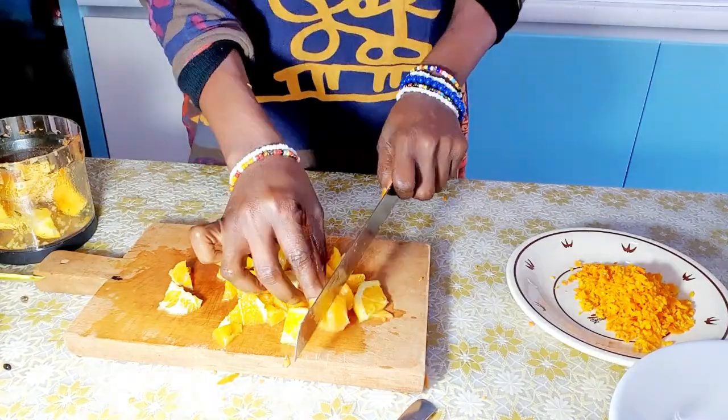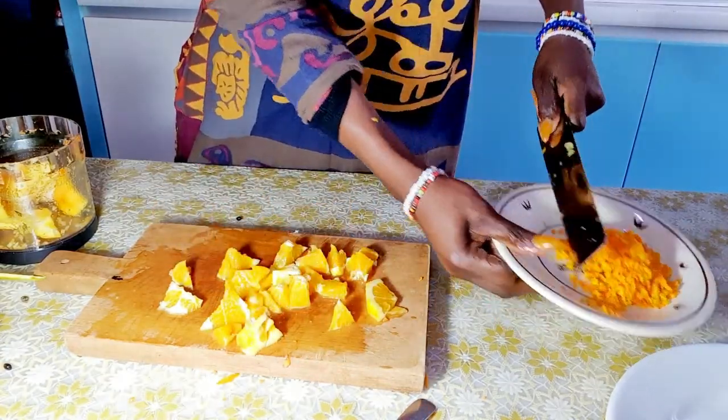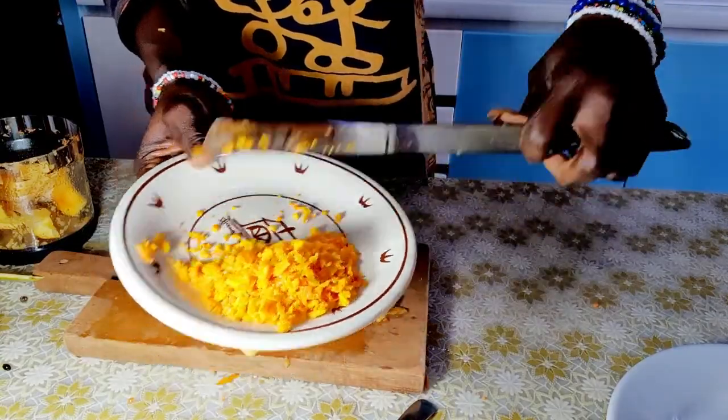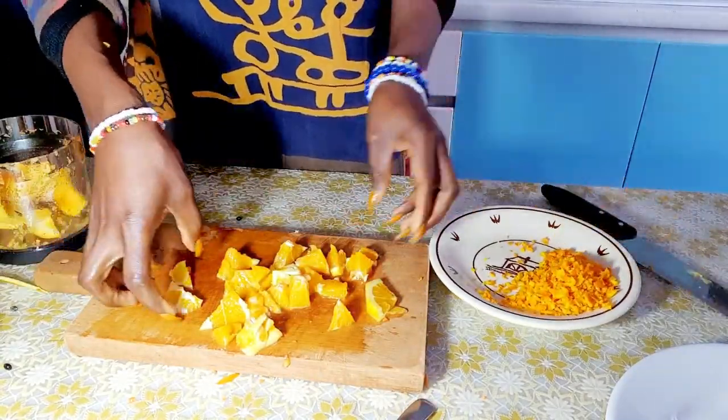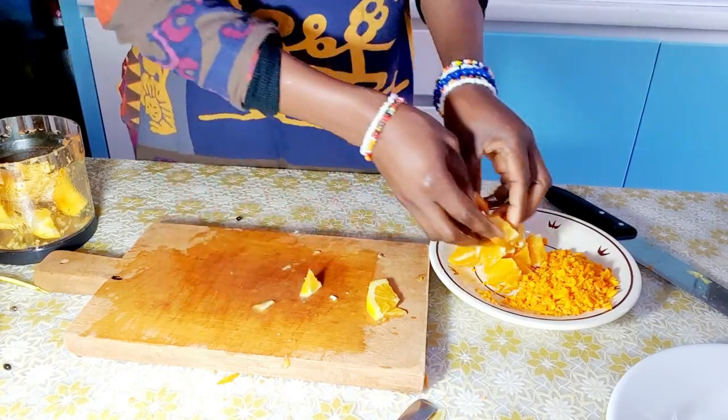So this for the orange, it is going inside. This is the skin, this is the orange skin, while this one is the body. So I'm taking them here.